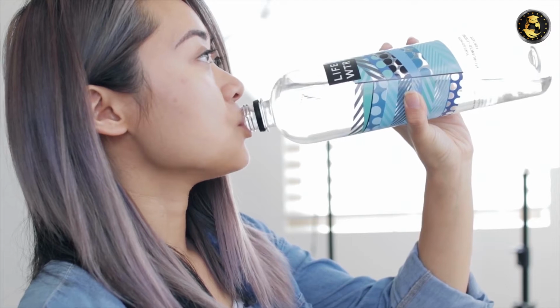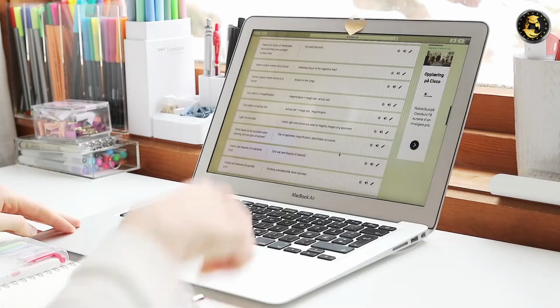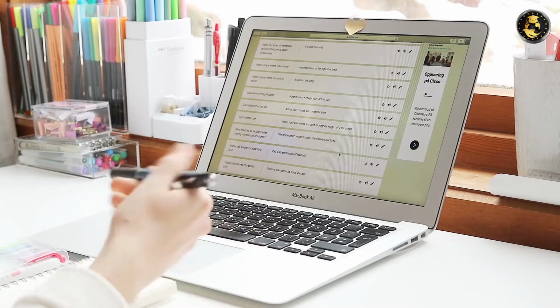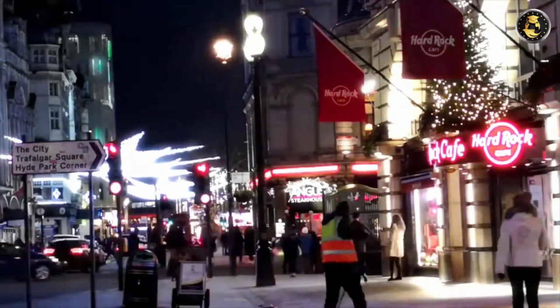Drinking water can actually make us smarter. According to one study, students who took water with them to an examination room performed better than those who didn't. By drinking water and staying hydrated, you're providing your brain with what it needs to continually perform at its best. Not only will you feel better physically, but you'll be mentally strong and ready to tackle the day ahead.